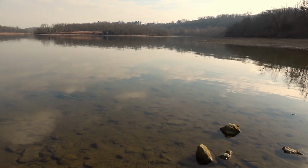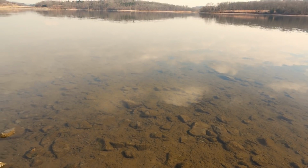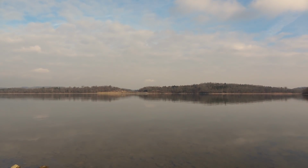Just taking a closer look at the water today. It does look pretty clear today. A lot of times here at Blue Marsh, like I said, it's quite murky, to say the least, but not so much today. And then, what about Lock 42?